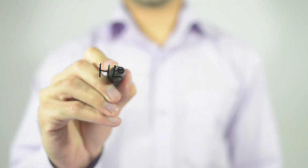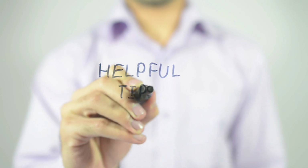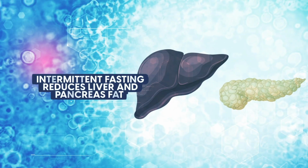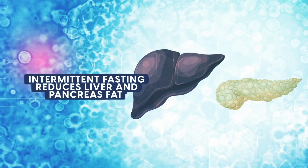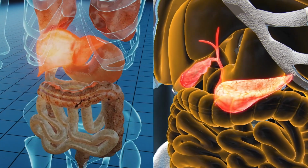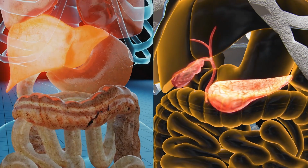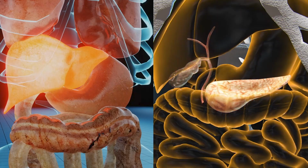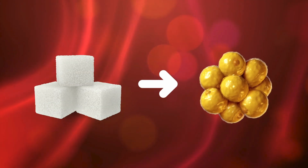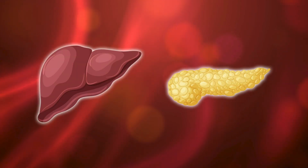Before we get to tips for success, there's one more way that intermittent fasting throws your metabolism a lifeline, and it's the most important of all. It sucks fat out of your pancreas and liver. Most adults have some fat buildup in their liver and pancreas from years of eating more carbohydrates and sugar than their body needs. When we eat, any excess sugar is converted into fat, stored throughout the body, including vital organs like the liver and pancreas.